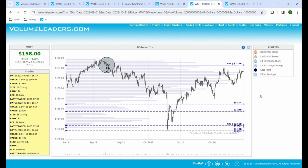Okay, so flipping back to volume leaders, we can see the number 2 and the 83 and the 90 all came in together here, and we got a really quick move lower. And that told me right off the bat that my thesis was likely correct, that they were, in fact, selling. Price was going to resolve lower, which I had hoped for and planned on. And so at that point in time, I knew, okay, I probably got the direction right. Now I just have to manage the trade and decide how long to hold it and what I'm going to do with it.